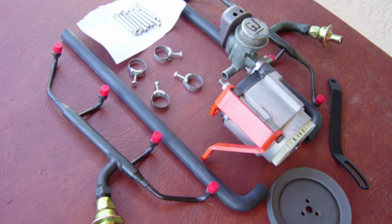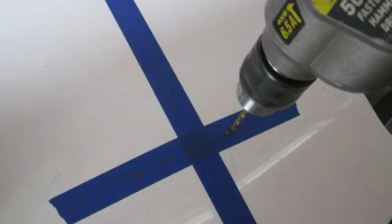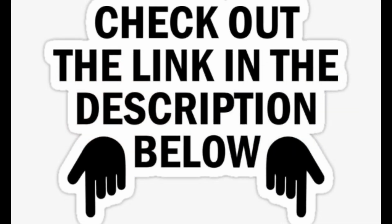Finally, as the guys pointed out, this Corvette is missing its front nose emblem. So, once the holes have been drilled in the proper location, a replacement cross-flagged emblem, like this one, can be installed.